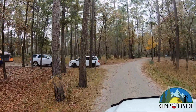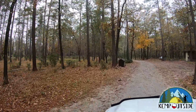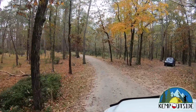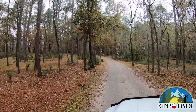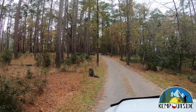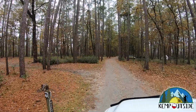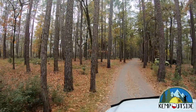And that is campsite number 4 to the left. To the right is the restroom, fresh water, and the firewood building. To the left there is the trash receptacle. Just past the restroom on the right is site 5. Coming up on site 6 to the left there. And site 7 will be on the right where those cars are parked and where that tent was pitched.